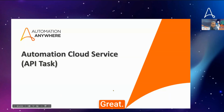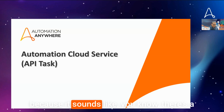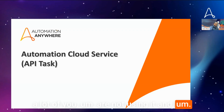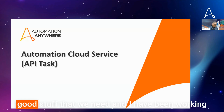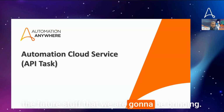Yeah. Great. So I'm really excited to be here, and I think it's also good timing because it sounds like there's a lot of you who have heard about Automation Cloud Service API Task, but I also saw that a lot of you are not using it, and then some of you haven't heard of it. So this is a great time, because there are so many new features released every year, right? It's hard to keep track. So this is a good opportunity for us to cover what Automation Cloud Service is all about and all the good stuff that Vineet and I have been working on over the last 9 months, and some of the future stuff that we're going to be bringing.